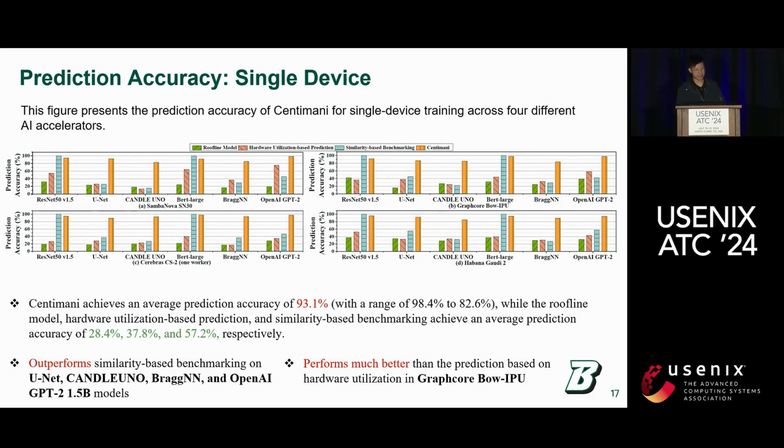Okay, so in these figures, we will see some accuracy of our results. This figure shows the prediction accuracy of Centimani for single device training across the 4 different AI accelerators. The x-axis is the model name, and the y-axis is the prediction accuracy. As we can see, Centimani achieves an average prediction accuracy of 93.1% for single device training, and significantly outperforms the other baselines. We can see some highlights, such as it can outperform similarity-based benchmarking on the UNet, Candle, DNN, and the OpenAI GPT-2. And it performs much better than the similarity-based model and the hardware utilization-based model on the Graphcore Bow IPU, just because it's a specific hardware design.